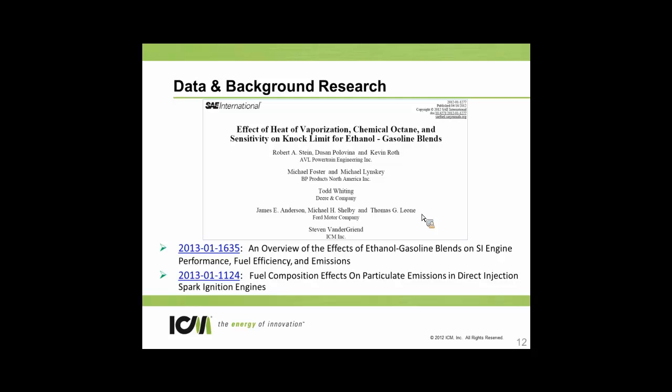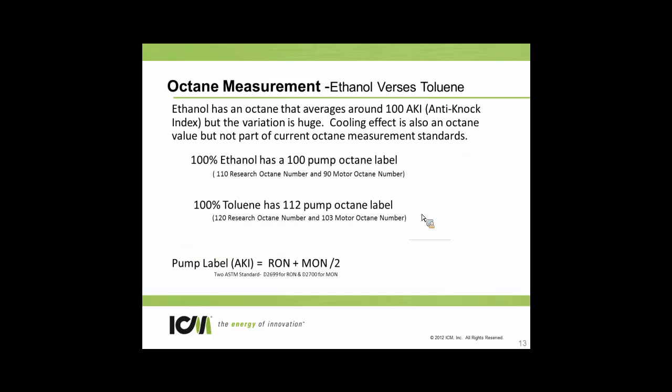Now I've covered a little bit of the gasoline 101. I'm going to try to do a quick overview on octane. I think that's a pretty hard thing to do in a half hour to 45 minutes. The first paper was published in 2012. ICM and AVL initiated this work, and then John Deere and Ford Motor Company joined on. This is probably the largest octane study ever conducted that we know of, and it's an interesting story about ethanol and its octane. We've also done some other ones in 2013, and this is a link you could go to, as John would send out the PowerPoint presentation.